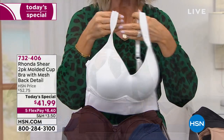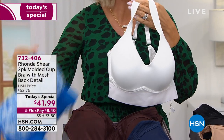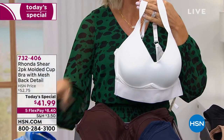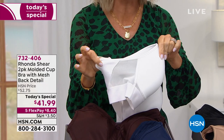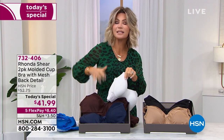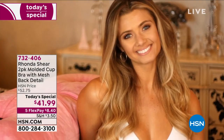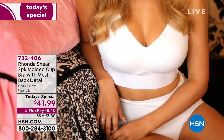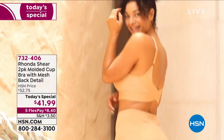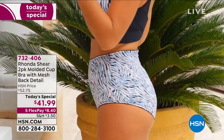This is the two-pack. So again, you receive not only a solid, but you're also going to get a print. This is the bra with the mesh detailing. This is the power mesh, ladies. This is giving you the support. This is giving you the lift. It's smoothing everything out on the sides. It is the best bra. I'm telling you, it pushes the girls forward. It smooths them out. It's two of them for $41.99.